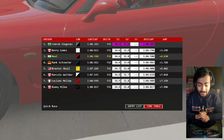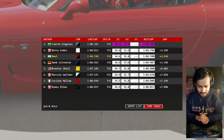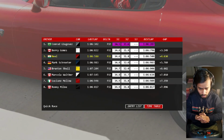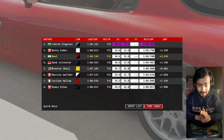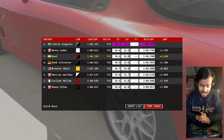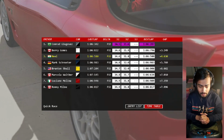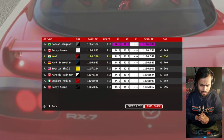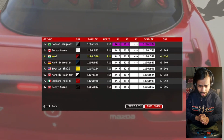Alright, so we are at the end of the race and just look at the times here. I managed 106.580, which is not a shabby time at all. If you look at the chart, that's actually the second fastest time. But look at that car that came in first place. Wow, a 106.207. That car was on fire.